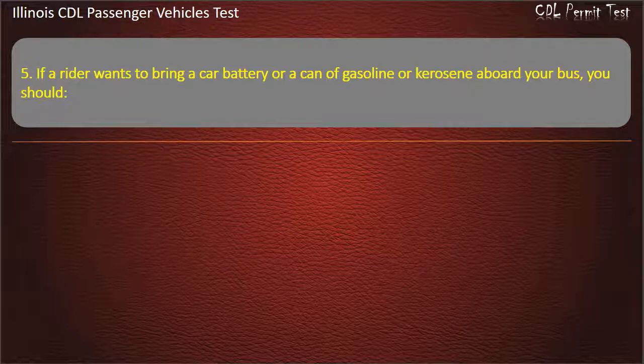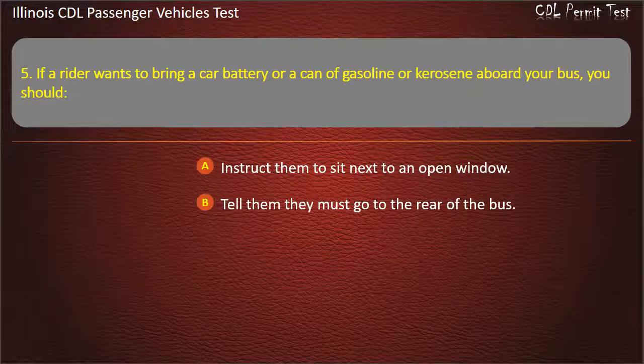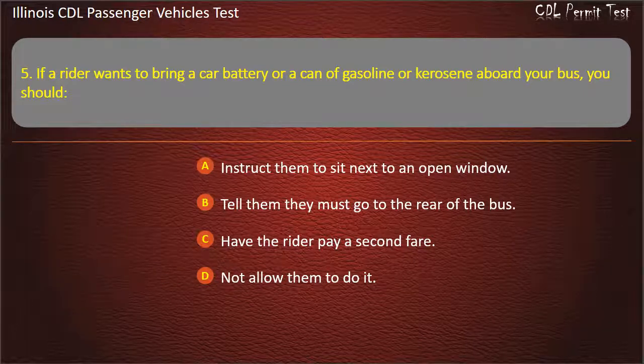Question 5. If a rider wants to bring a car battery or a can of gasoline or kerosene aboard your bus, you should instruct them to sit next to an open window. Tell them they must go to the rear of the bus. Have the rider pay a second fare. Not allow them to do it. Answer. Not allow them to do it.